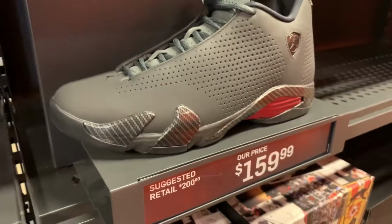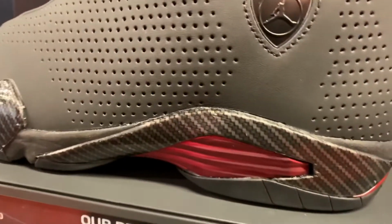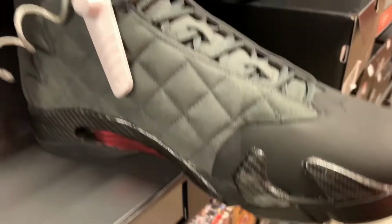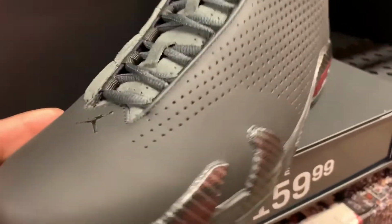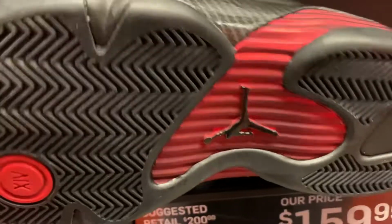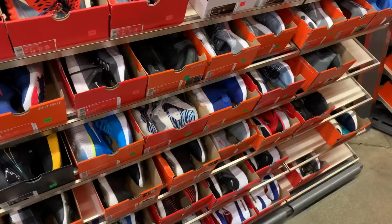$159.99. And this Air Jordan Retro with this Ferrari theme. What do you think? Huh? Well, I like the color. I don't have this one in the collection yet, but I believe this one's gonna be the best find of the week before the closing of the Nike factory store, so maybe I'll grab them.